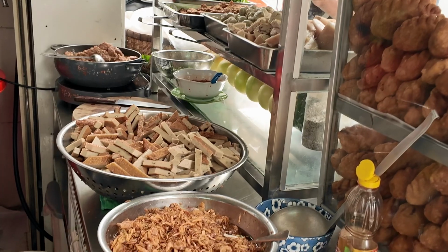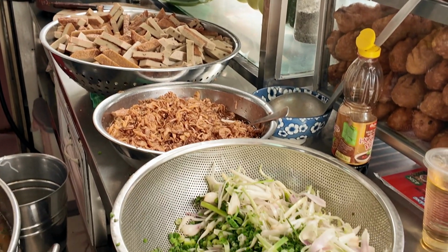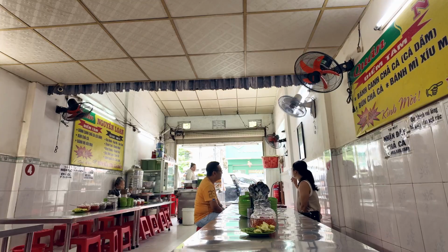Yum. Well, overall, this is a very good bowl of noodles, 45k per bowl. Amazing, right? After we finish this bún sư, we will head to our second destination, nem nướng.